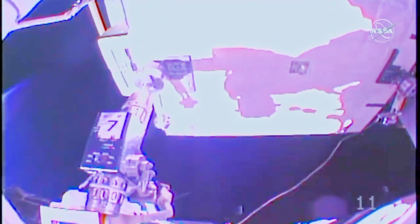Meir is now driving a bolt to secure the battery to the external pallet as the space station has just crossed the invisible terminator line. That's the difference between daylight and nighttime, flying 261 statute miles south of the Maldives.